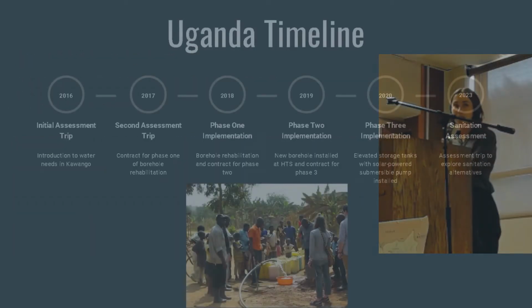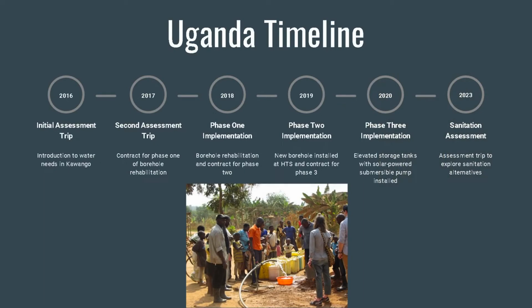So the first 2 trips that this chapter took to Kwango were just assessment trips, but in 2018 they implemented borehole rehabilitation. So that means they took the 2 existing boreholes that were already there, fixed them up, took out those iron pipes and put in PVC and stainless steel, I believe. And in this picture you can kind of barely see the clean water being pumped out of those wells. And then in 2019, the chapter drilled a new borehole at the Holy Trinity Secondary School.